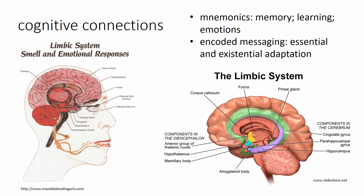So why is it important? Well, basically, because it connects with your limbic system. It connects with your cognition. Smells act as a mnemonic device, going directly to your long-term memory, learning, and emotions, therefore producing encoded messaging that give you an understanding of how humans adapt, both metaphysically and physically.